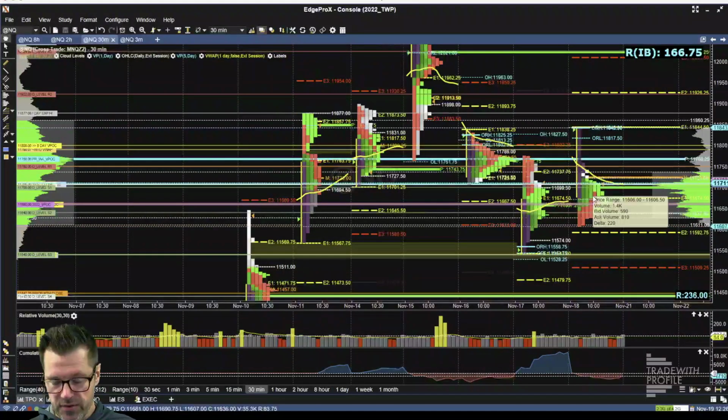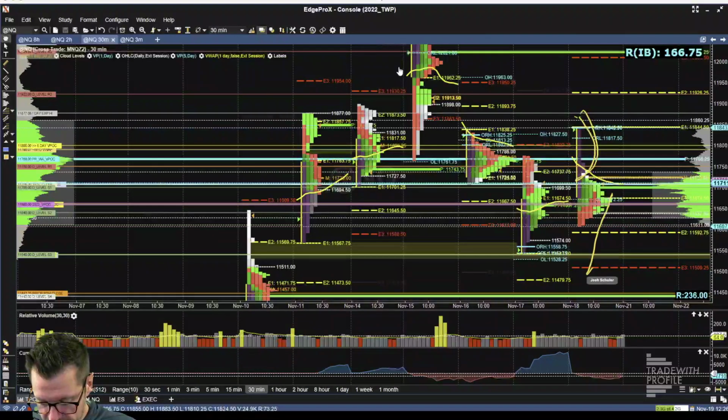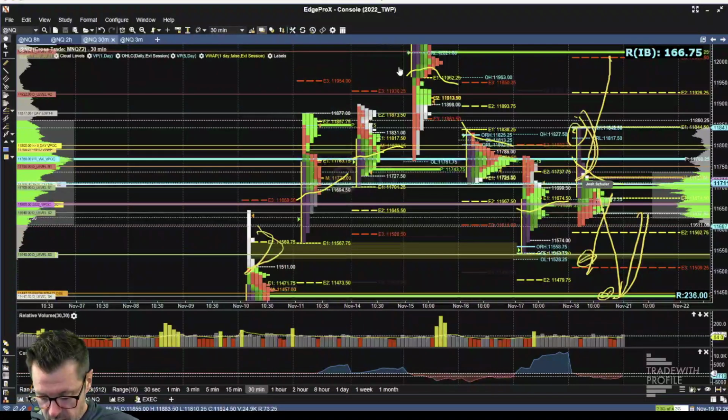We do have to the downside, and we did have some good selling excess here on Friday. If we can continue to accept, we do have some unfinished single prints and a naked VPOC down here. That would be the target if we push lower and then come back up in this direction. Or if we get above this, we do have some holes in the auction up towards a naked VPOC up there.